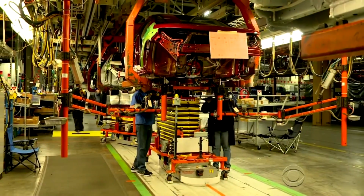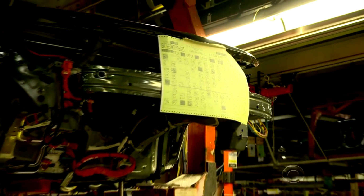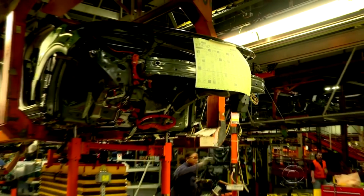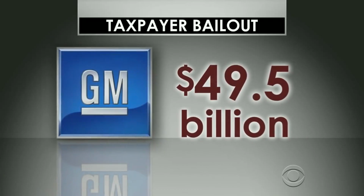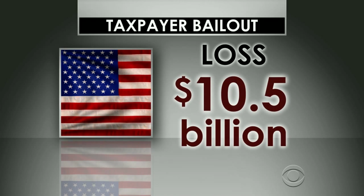And of course, when you're General Motors and you're down on your luck, you can always borrow money from your best buds in the federal government to the tune of $50 billion. $11 billion of it we the taxpayers lost in aggregate.